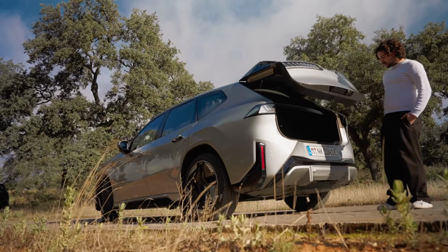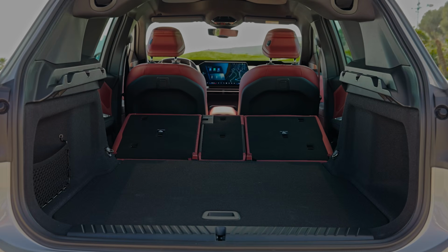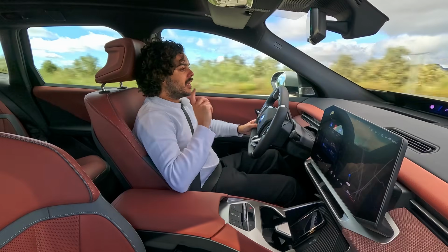The boot space is big. We've got a nice flat load bay. We've got a little bit of storage underneath, but there is somewhere else for the cables, which is excellent, which is under the nose. That is very useful.